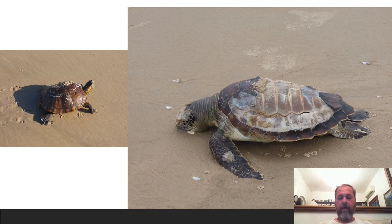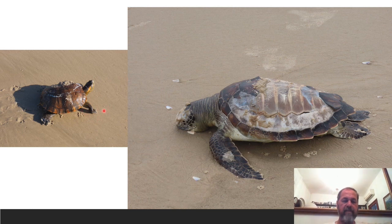Well, to explain how I knew that this was not an ocean or saltwater turtle, I put here the comparison. I took both of those pictures. So the sea turtle has legs and has a big head. The freshwater turtle has a big head and legs, and in the legs it has fangs, and then it can hide all of these inside of the shell.